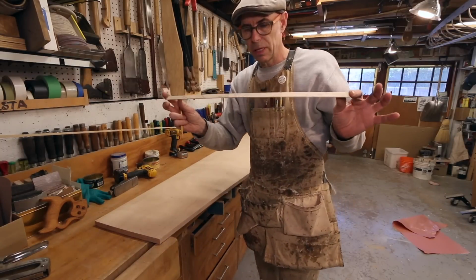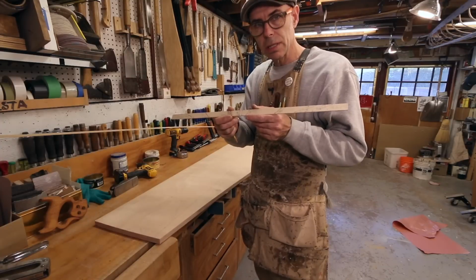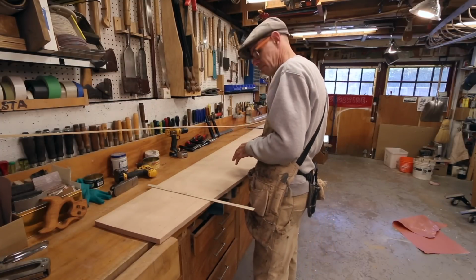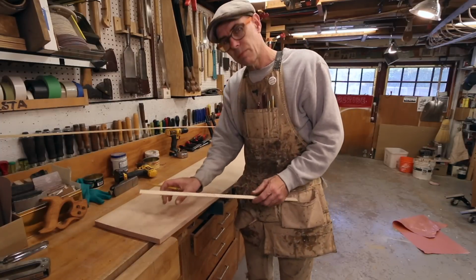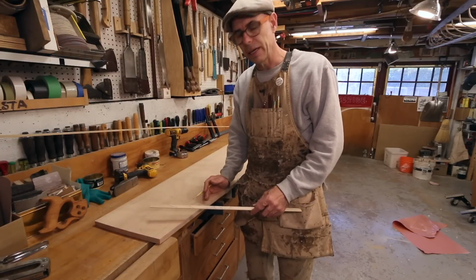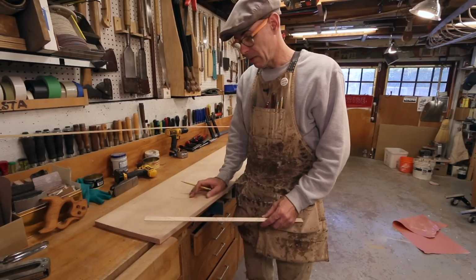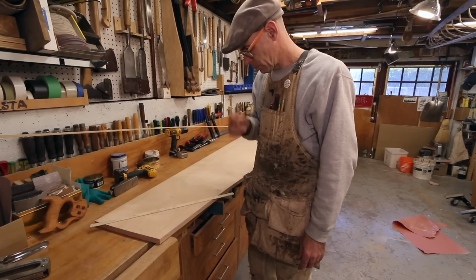Okay, now I've got my story pole for the bottom, and I've marked my inside and outside dimensions on here. And by doing that, I can lay them both out on the same side. So I have the bottom facing up right now, I believe. Yes. And I can mark both my lines on this one side. And if I cut right to the line on the inside face, then I just need to worry about beveling off to the outside face of the bottom, all on this one side, basically. I could do that. So we'll start with that.